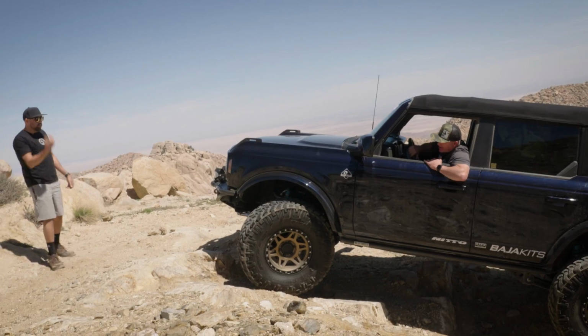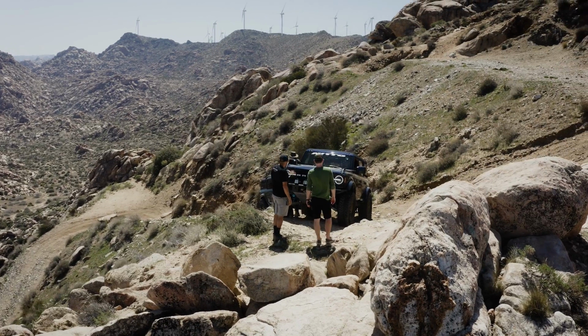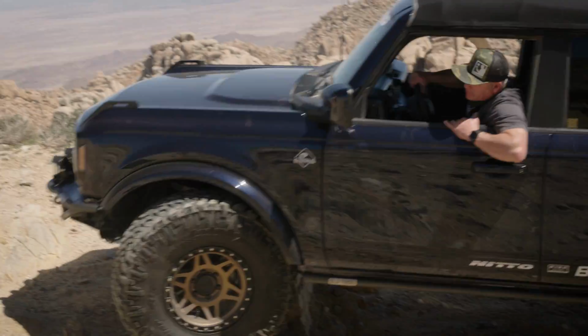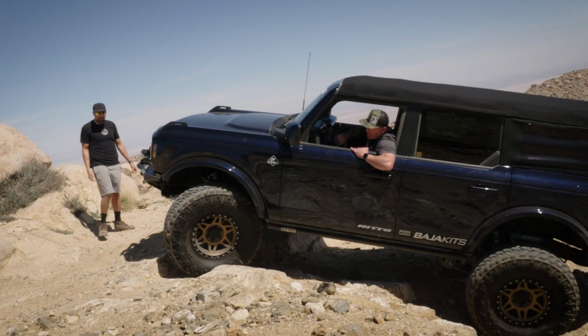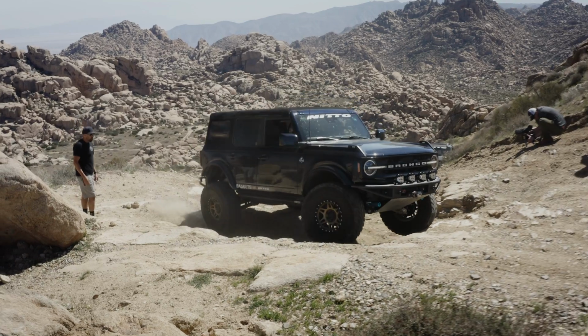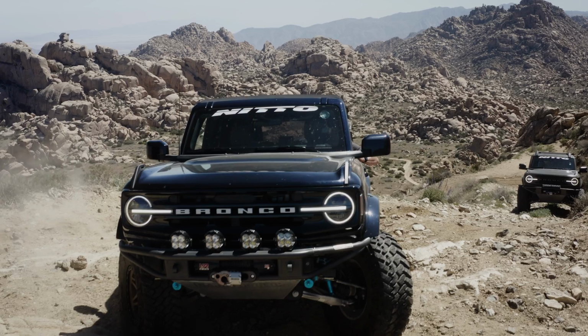That's crazy. Okay, I don't know if you're gonna be able to make it up this, but keep coming. You're gonna have to give it a little bit of a bump to get up that ledge. These things are just terrifying, man. Keep going, keep going. Nice and steady, there you go. Full front of the Bronco up off the rock, and I'm sitting there going, there's a 700-foot cliff behind you, don't roll backwards.